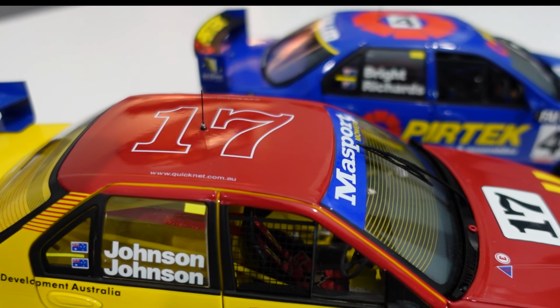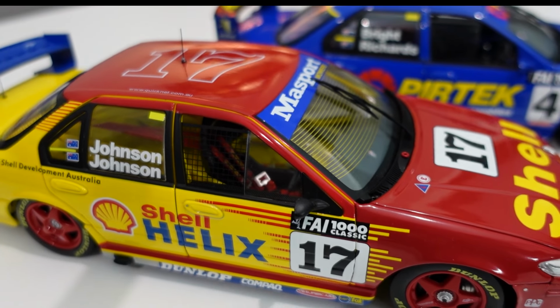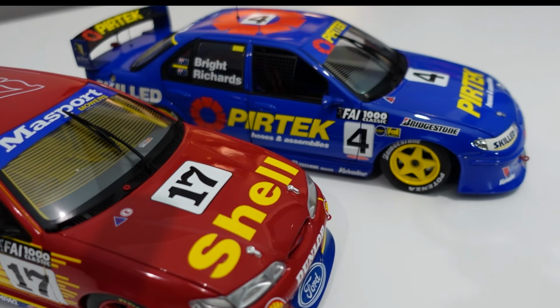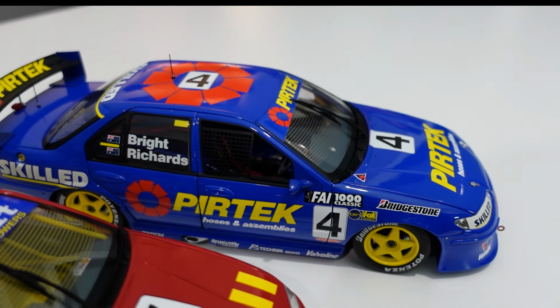Both of them actually have the little yellow sticker there on the rear window. I'm not sure if that was to show where the people had done pit stops and things back then. But both of the cars look really cool and sit really well. These ones just look really, really mean.